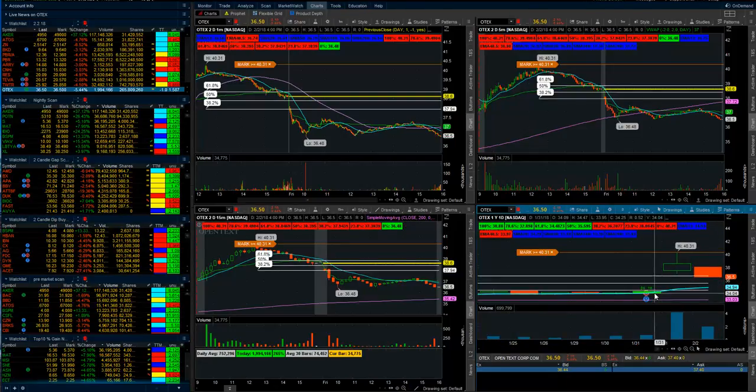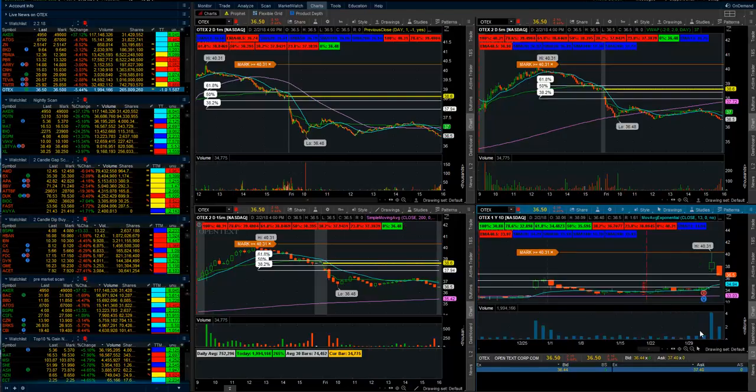On this day, it opened at 34.09, it hit a high of 34.47, and it closed at 33.95. The next day, it opened at 37.50, and it went to a high of 40, so it went up 8 points. Because it has this gap to fill below, it was so extended.